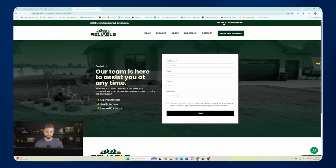And then we'll have a phone number button here at the top, and this will hook up to our AI voice assistant that'll actually pick up the phone, chat with leads, answer their questions, and it can even book them in for appointments conversationally over the phone. It's pretty crazy. I'll show you guys what that sounds like here in a bit. So those are our main things.